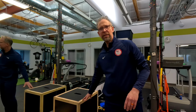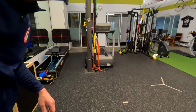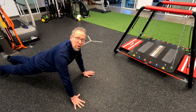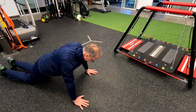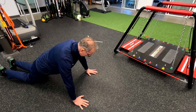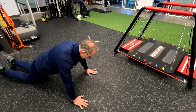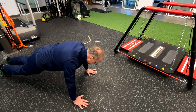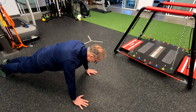Once you can do this elevated, go ahead and get onto the floor and do this from a position on the floor. You could do it from your knees first. Same thing, elbows stay straight. Press those shoulder blades away from your center of your back, and then relax towards the center of your back, and eventually progress to a full push-up position.